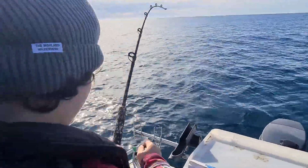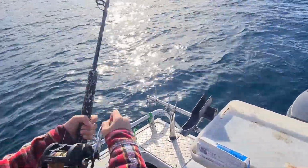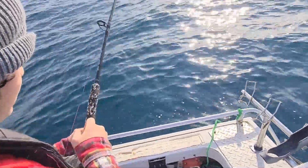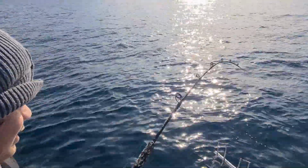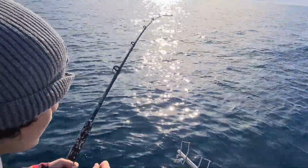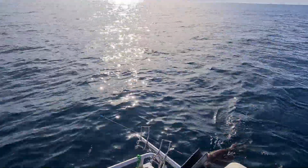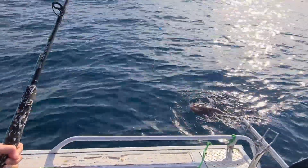Hooked up again. Just a big heavy weight. It's got a little bit of head shakes. Maybe to the side. Oh, please be a gummy, please be a gummy. See it? I think it's another swell shark. Yeah. Oh, it's a big one. Big swell. Damn. It's massive.